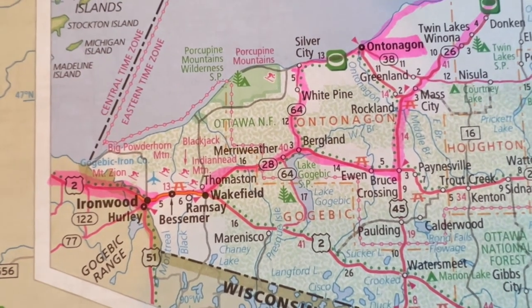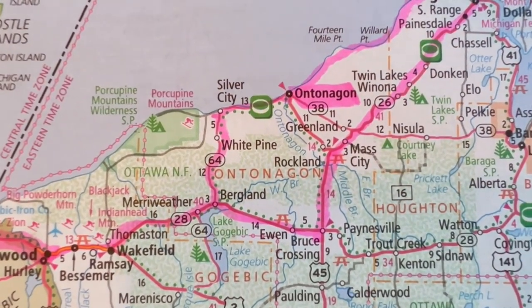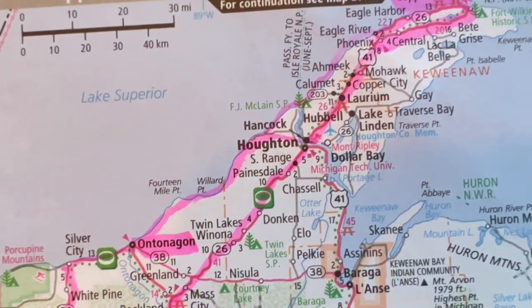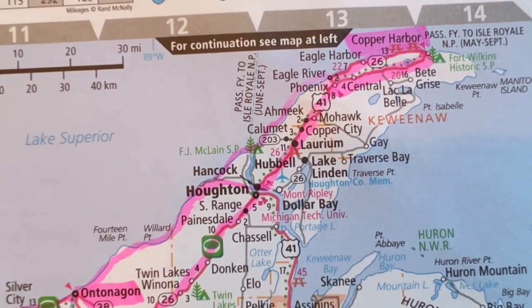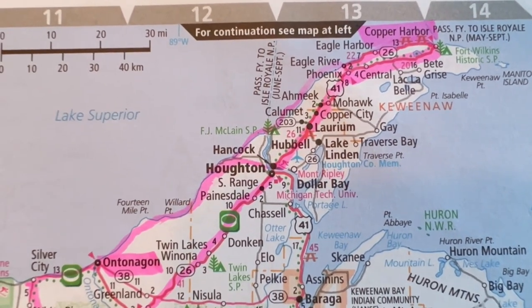Inside the state of Michigan, we headed by the Powderhorn Mountain, through Wakefield, and then cut down to Bruce Crossing before heading up towards Copper Harbor at the very tip of Michigan's UP. Pretty ambitious driving. We didn't know what was ahead of us. It was going to be a long day.